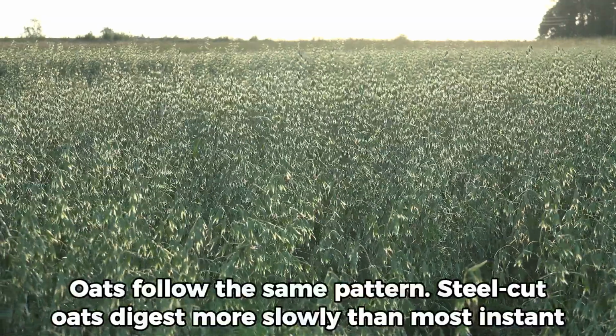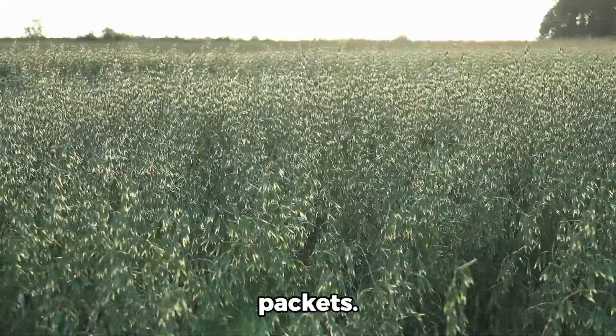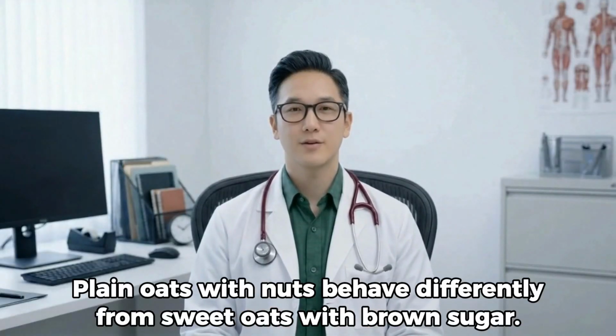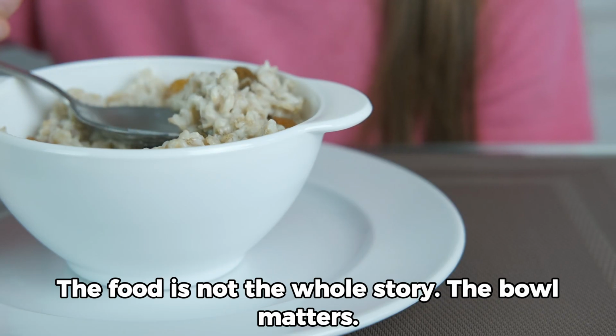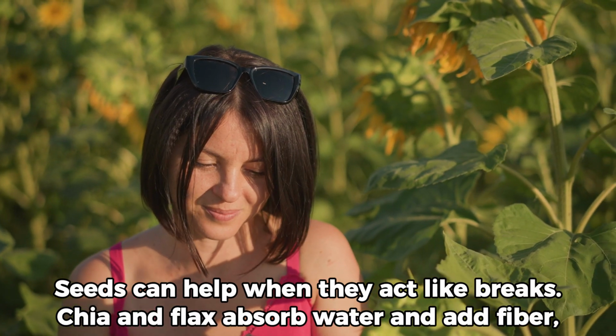Oats follow the same pattern. Steel-cut oats digest more slowly than most instant packets. Plain oats with nuts behave differently from sweet oats with brown sugar. The food is not the whole story. The bowl matters.